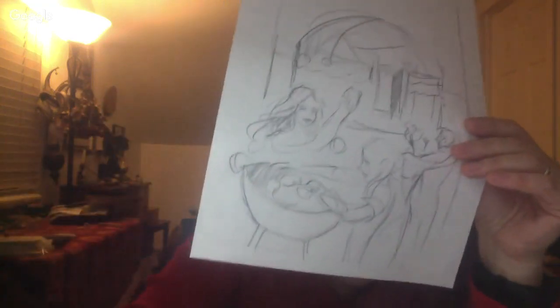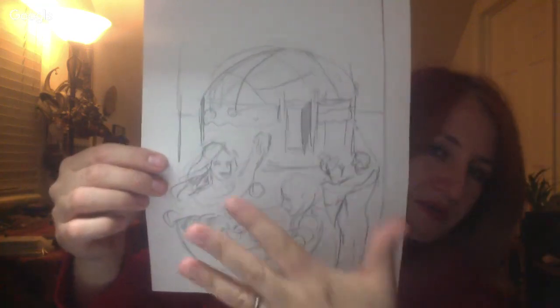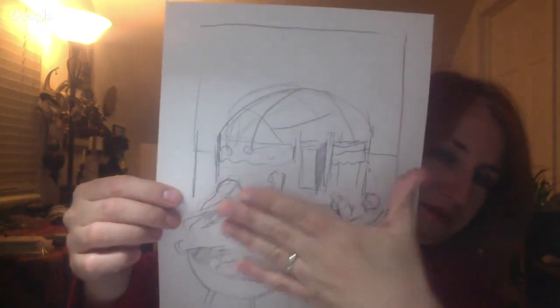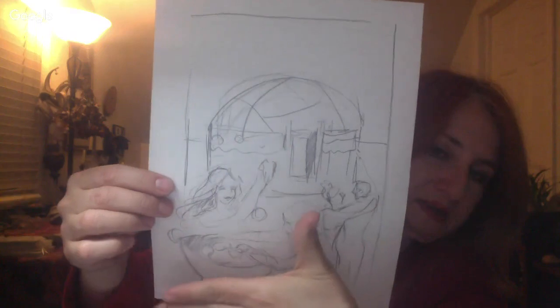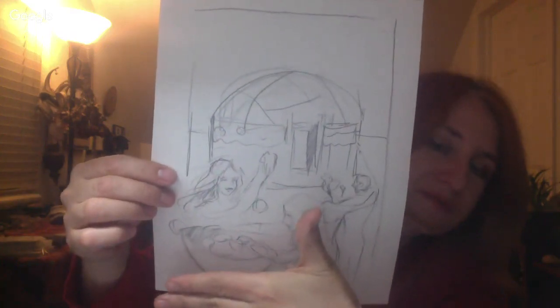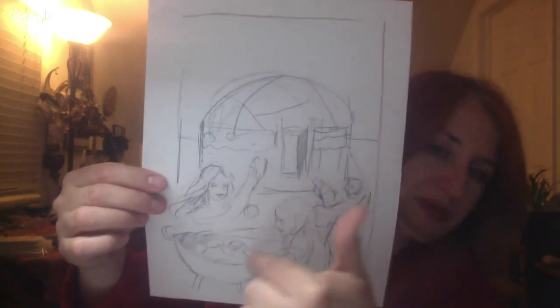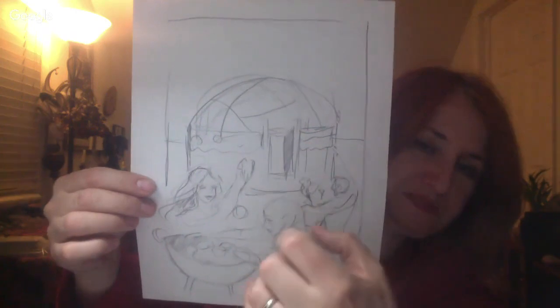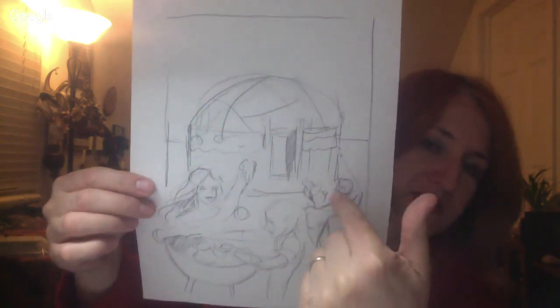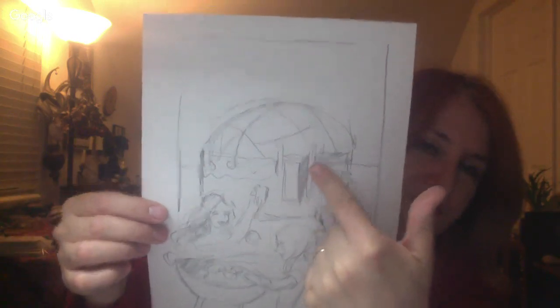Hold on, can't see myself. There we go. So this is in the front, and this is happening progressively in the background. In the front, you'd see the top of the cauldron, and the people throwing things, the food, inside the cauldron. So you get that jovial atmosphere. Then I had a couple of people pointing towards the yurt. This would be the yurt.